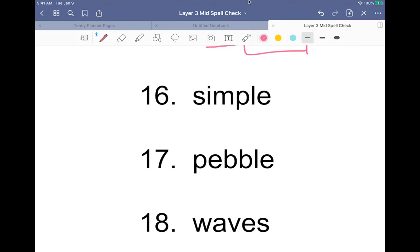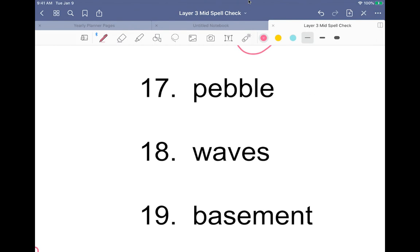What do I know? I see the consonant L-E. I have to decide now what my I says. Well, this is closed because there's this M. So my I says I, so it says simple. Number 17, what do I know?